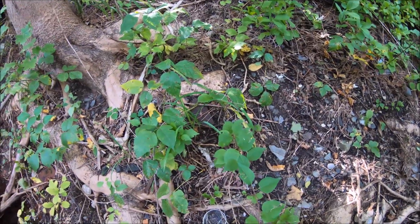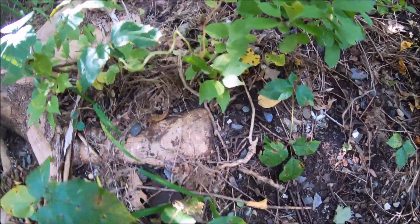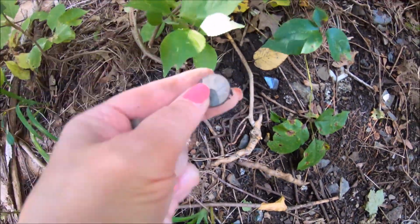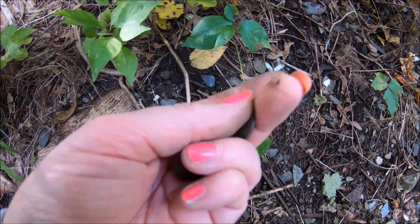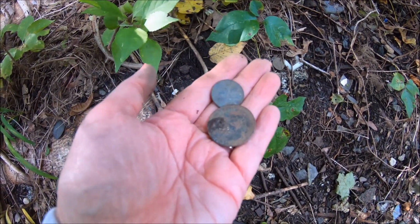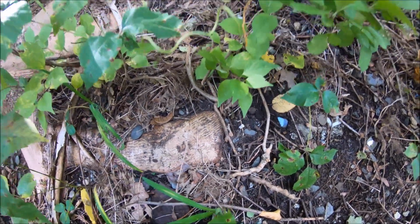And I think I see another coin. Yep, this one's just a Lincoln Memorial. That's okay. I got a token. No marbles yet. At least I'm finding something.